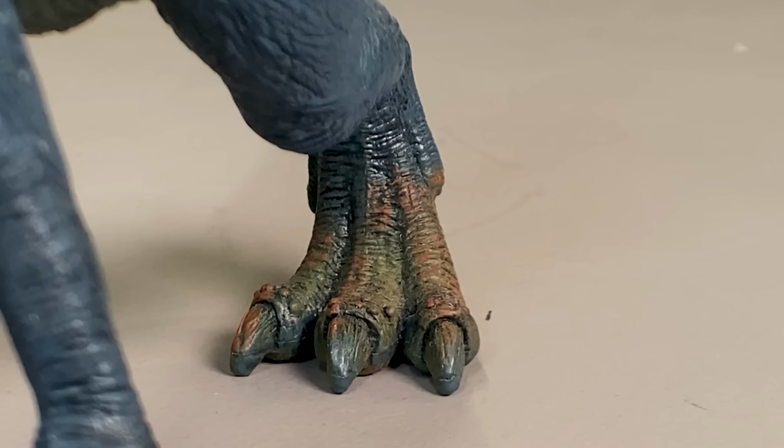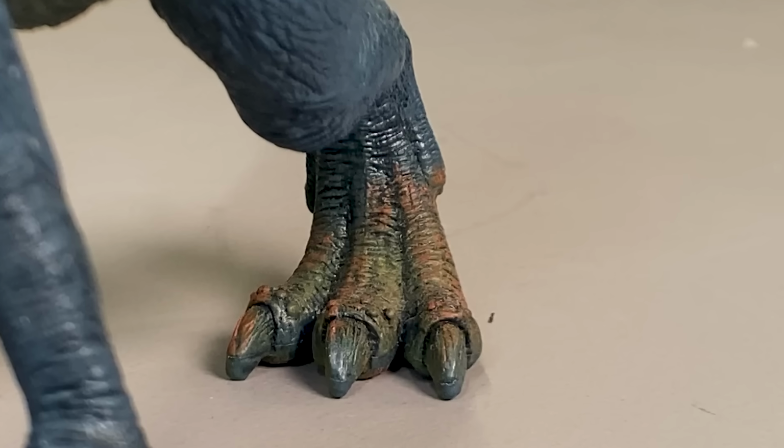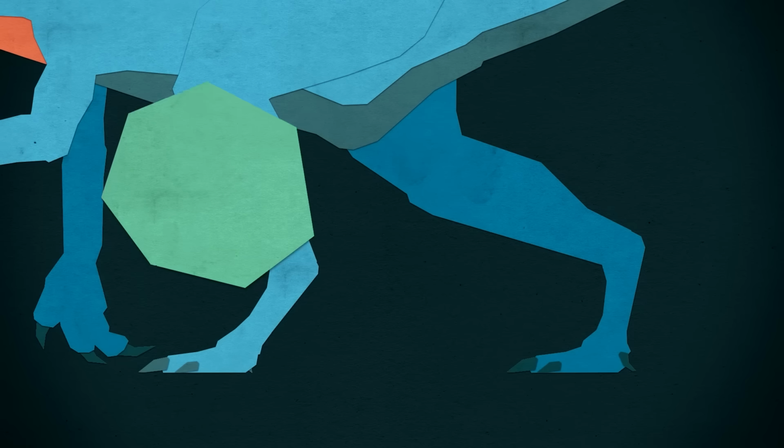Now, as you can see on the toy, they did in fact have both the first and fifth toe present. The first toe was probably longer than this. It may have touched the ground, but it doesn't seem to have been for walking on.